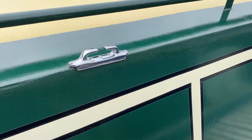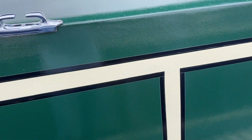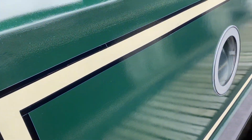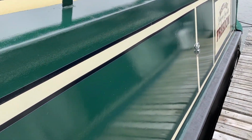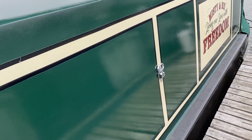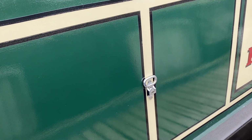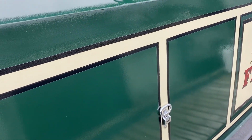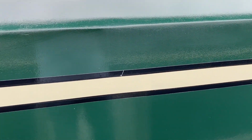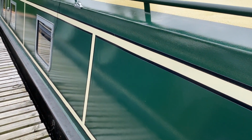The centre line cleat now in position, and again boat's looking lovely and clean. The water just pearls off of it now, and that's my front step all sorted. So I'm just going to undo the ropes, pull it back to port side, might have a quick cup of tea and then take Misty.